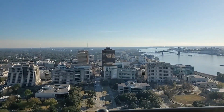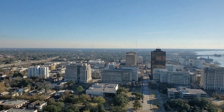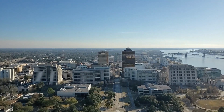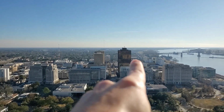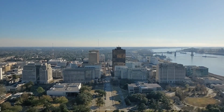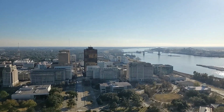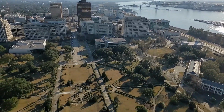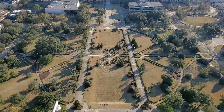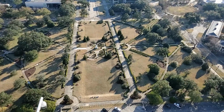And here's a view of downtown. It's downtown Baton Rouge. All of this. You can see Tiger Stadium basically right over there. That I just pointed at, that's Tiger Stadium, LSU. And looking down here is the beautiful, I guess, courtyard and garden area of the state capitol. Simply beautiful.